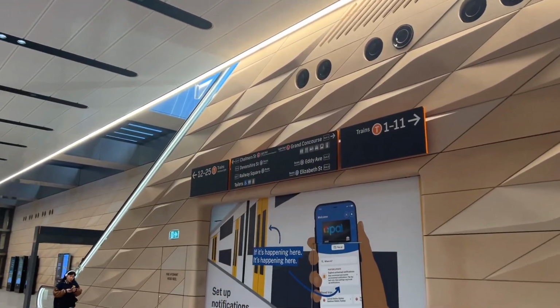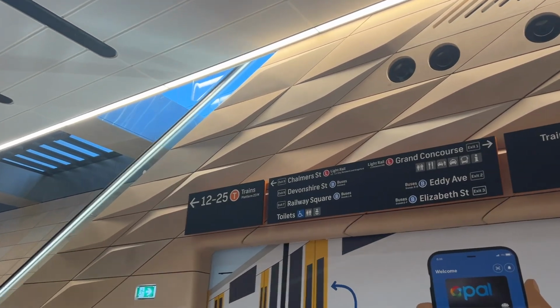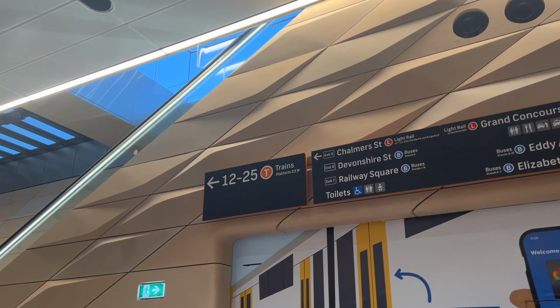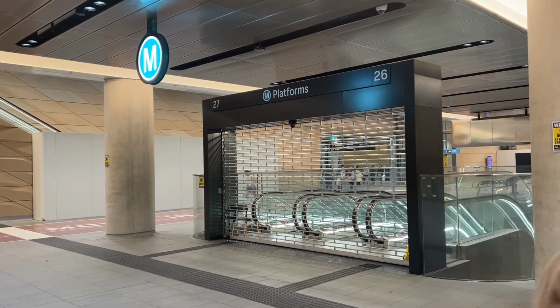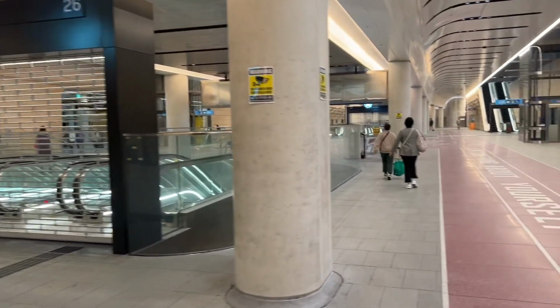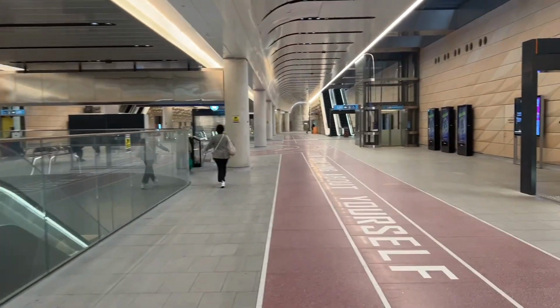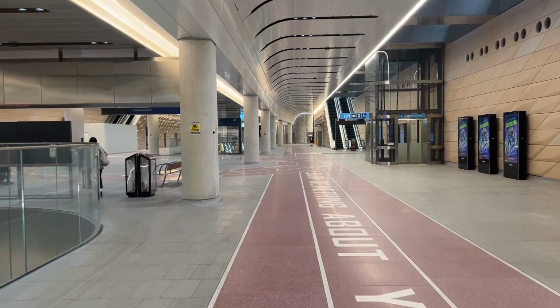Funny enough, this sign here doesn't have a sign directing you to the metro platforms. I guess it's not necessary, as the closest entrance is just right here. So yeah, that's really the change here in the north-south concourse that I wanted to show you guys.